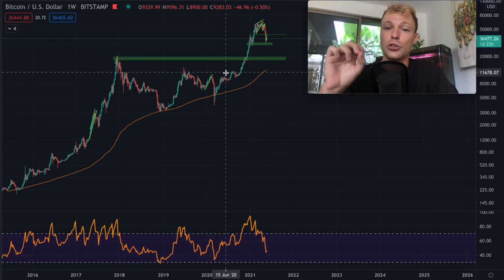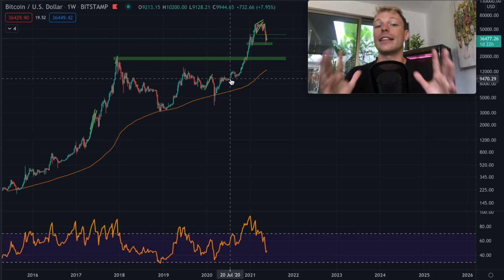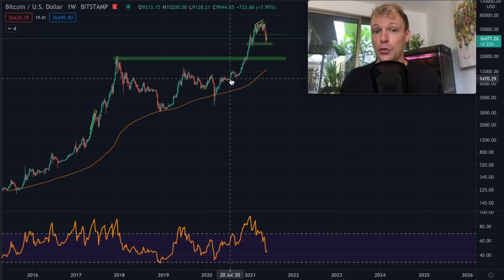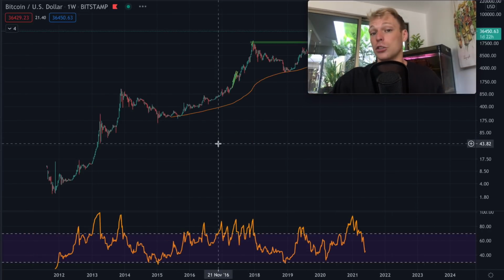However, Bitcoin in the shorter term time frame is trading below all these moving averages, and this is a situation exactly like this we have not yet seen before. So that's also, guys, showing us that the bull market and the rally that we are seeing right here is going to be something different than all of the bull markets we have seen in the past.